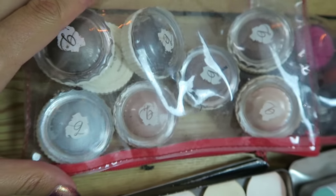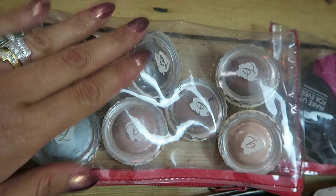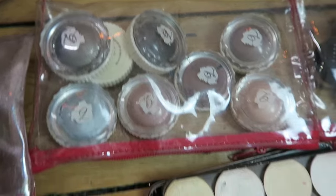Then I have some cream blushes. These are all just pencil cases that I keep them in, just from W.H. Smith's, actually, for like 50p. Just keeps them all separate. So cream eyeshadows, sorry, not blushes, cream eyeshadows. Got some more brighter colours there from Makeup Forever, all the neutrals there from Benefit.